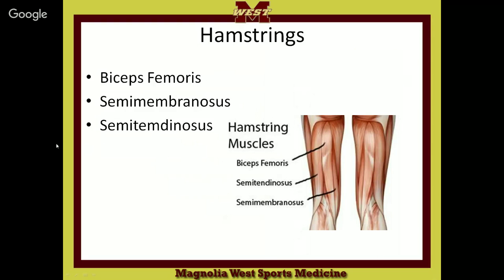Here's your hammies. Now, we had a cadaver lab one time ages ago when I was in another place, and the doctor says, how many muscles in the hamstring? My kid raises her hand up and goes, well, it's three. It said, biceps femoris, semimembranosus, semitendinosus, and he goes, it's biceps, so technically there's four. Okay? So that will not be a question of how many. But one of your questions will be, name the hammies. According to him. Okay? So, biceps femoris.